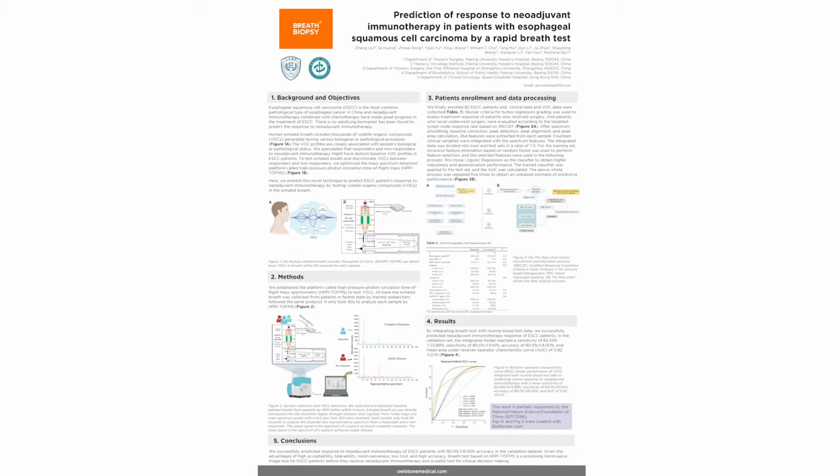Our exhaled breath is not just air. It includes more than 1,000 kinds of volatile organic compounds, VOCs. VOCs are end products of metabolism. They are generated during a variety of biochemical processes, like lipid peroxidation, cytochrome P450, dysregulated cellular metabolic processes, and even microbiome. Therefore, VOCs test is a promising non-invasive method for predicting ESCC patients' response to neoadjuvant immunotherapy.